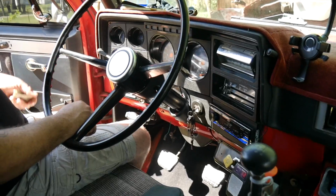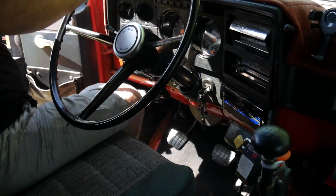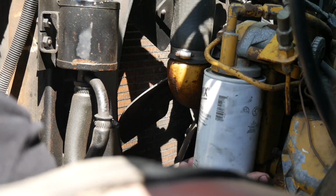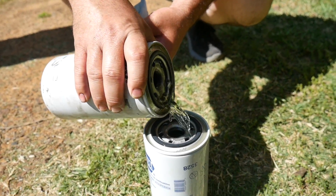You get 100 pounds of oil pressure. That's probably not accurate, but whatever. Think it's good? Yeah, we're good. This is clean, I promise.